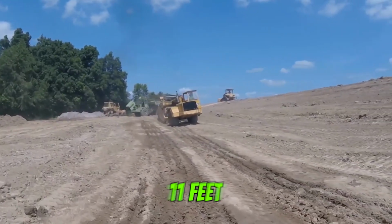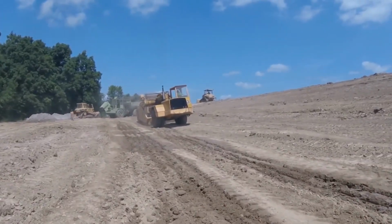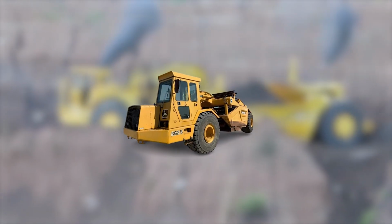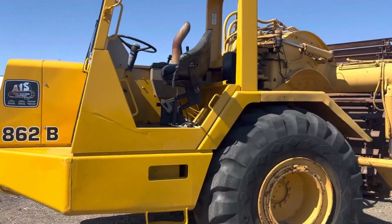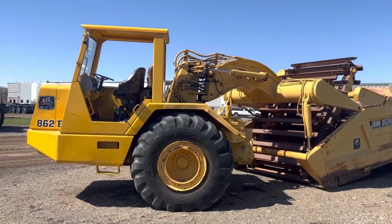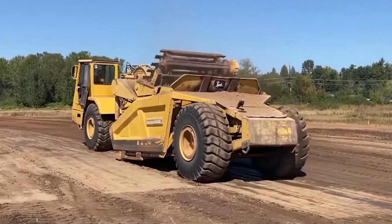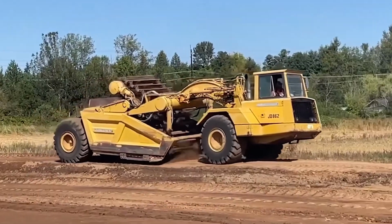Standing tall with a height of 11 feet and a ground clearance of 2 feet, it's the big guy on the block. The wheelbase is a stretch at 23 feet, which means it's built for stability and style. The engine is fueled up with a 110-gallon tank, and it drank a modest 9 gallons of oil. Plus, its cooling system has a refreshing 14-gallon capacity to keep things chill.